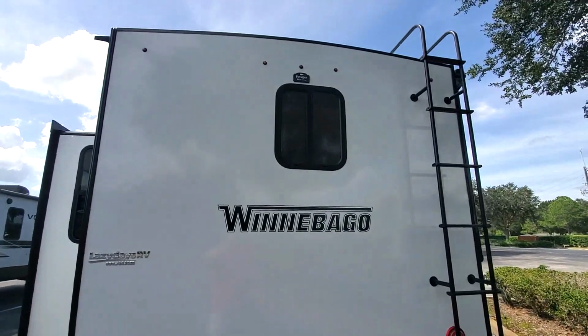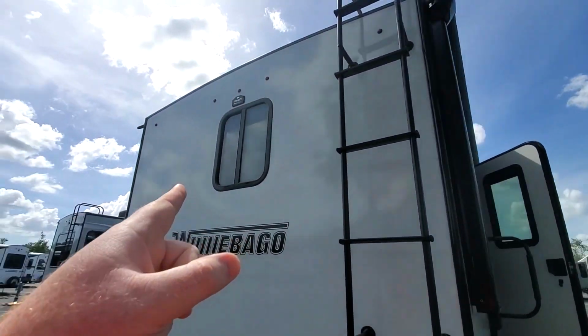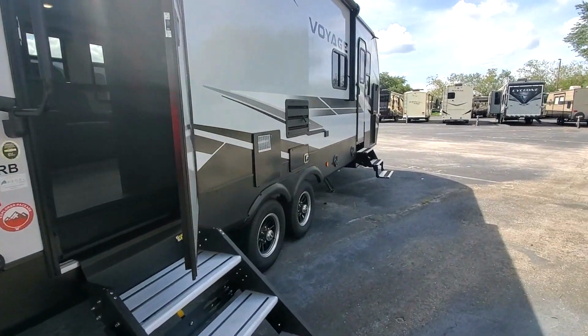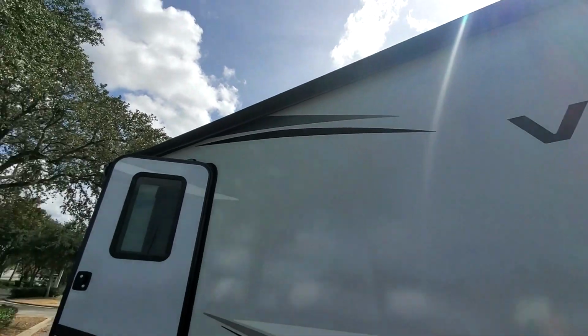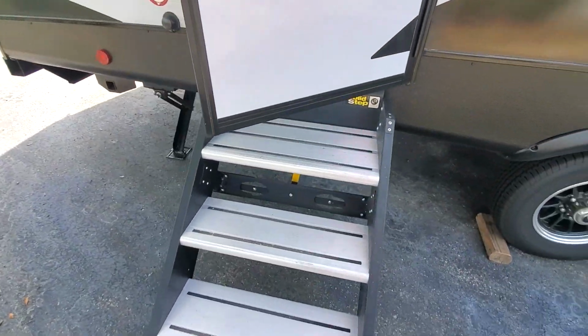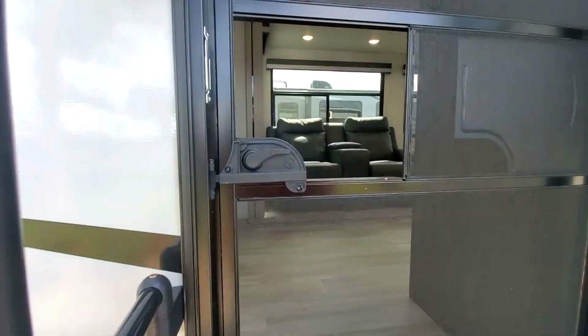It's all LED lights, pre-wired for electric. It's a rear bath, so that's a window in the back for the bathroom. It's got outdoor speakers, second entry door, nice big awning. Oh, we're excited. The solid step, I love. Oh, screen door's open.